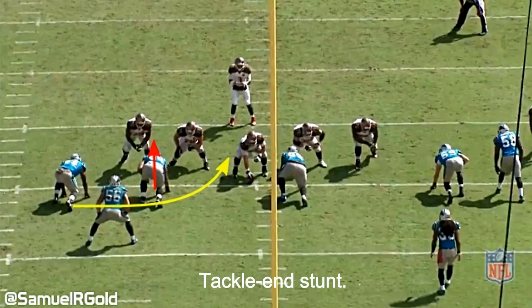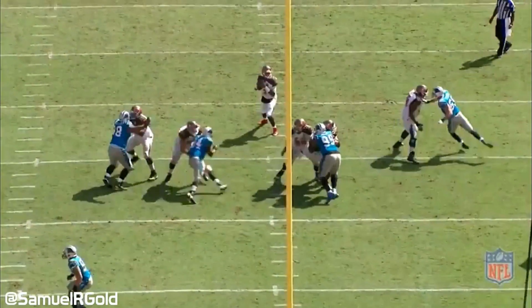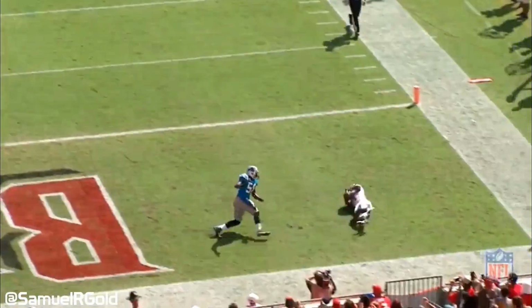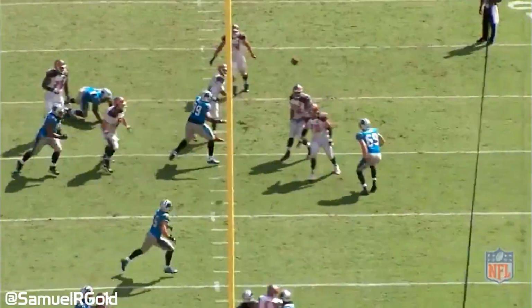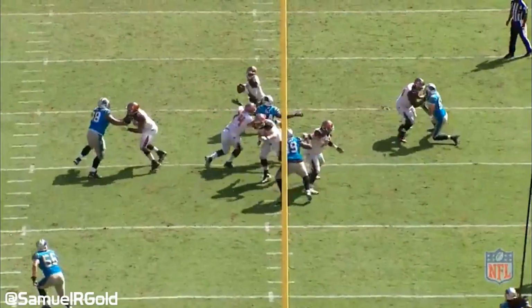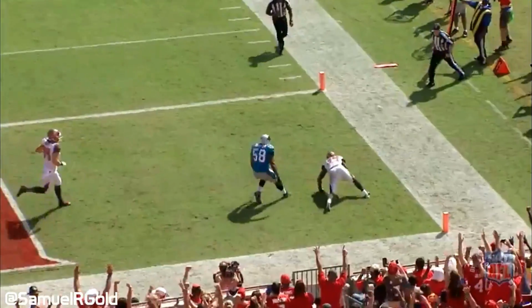After the snap, defensive end number 94, Kony Ealy, loops through the strong side A-gap on his tackle and stunt, pressuring Winston. Winston steps around the pass rusher, keeps his eyes downfield, and heaves the pass into the back of the end zone. It's predictably short since the pressure did not allow him to set his feet before throwing it. Fortunately, his baseball arm strength was able to get the ball there for the score.